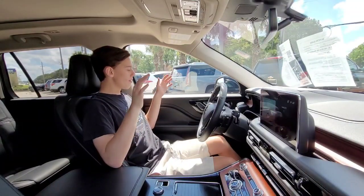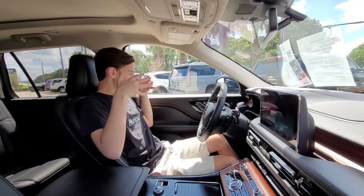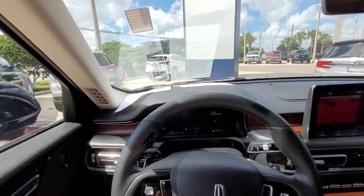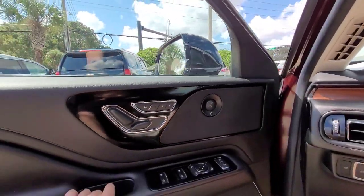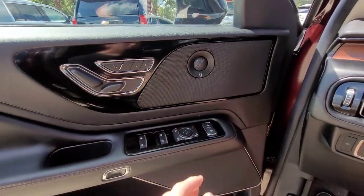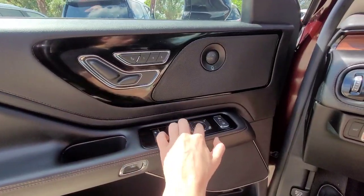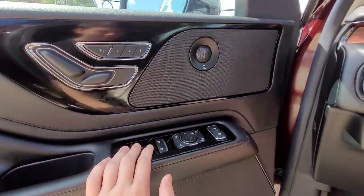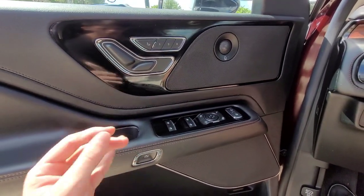So, with that out of the way, let's go ahead and talk about some of the stuff you get in the Aviator. What kind of stuff does the driver get to look at? So, looking over at the driver's door panel over here, you get your seat controls up here, memory seating, your nice speaker there, your door locks, window controls, mirror controls. You can fold your mirrors using that button, select a mirror, adjust using this circle, and all your windows are one touch down and up.